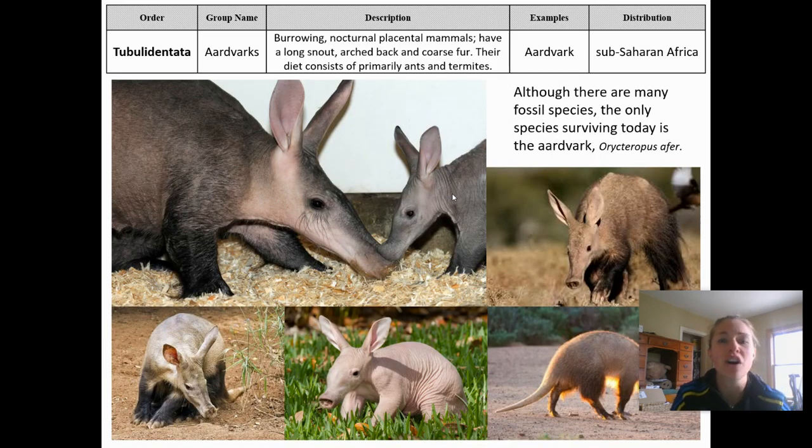Next, we have the aardvarks. So aardvarks are their own thing. There are hairless aardvarks, as you can see in the bottom middle. It looks like a love child between a pig and a bunny rabbit, but not quite. Very weird, cute animals.